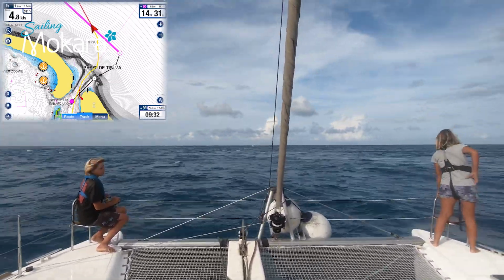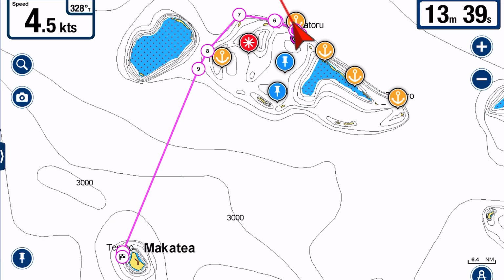We have a very easy final pass exit. Hooray, that's the last of them. Now it's time to hoist the sails and start our overnight sail to Makatea.